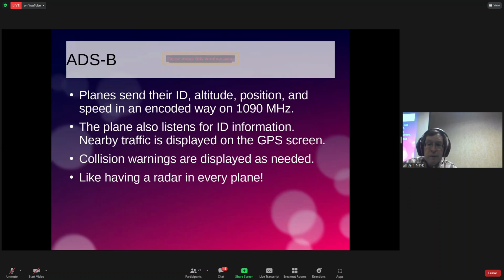The same GPS screen is going to show collision warnings. It's sort of like having radar in every plane.